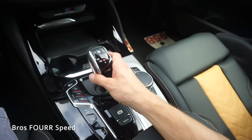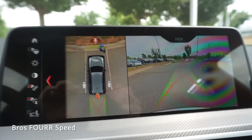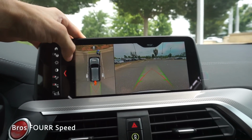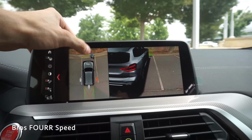And then we'll go ahead and put the vehicle into reverse just to show you the camera system. So it has a top-down view over on the left side. You can even see my camera equipment down there. Very good graphics on it. Just tapping the screen once, it'll change the camera over on the right to the different views. Really nice how everything works.